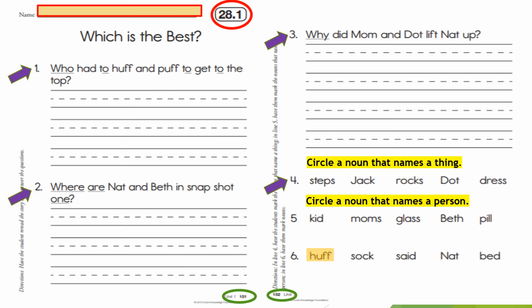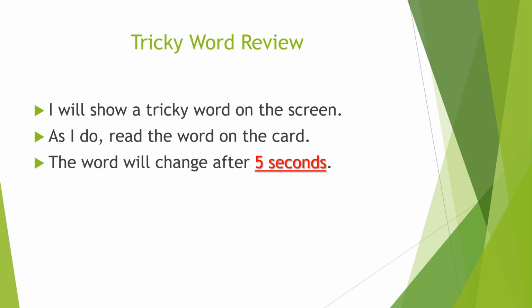Number 6, repeat after me. Huff, sock, said, gnat, bed. For number 6, you will circle all of the nouns. That's any noun that is a person, place, or a thing. That's only for number 6. Please do your best work on numbers 4, 5, and 6.